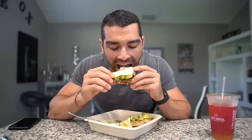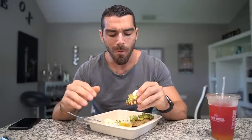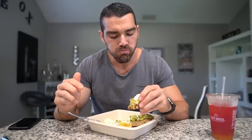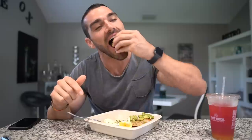I don't know what makes this so special, but it's absolutely amazing. So they put like a zest of lemon on it, as well as some olive oil. So maybe that's what gives it that really unique pop. Because I know, if I was to go put some avocado on some toast, it would not taste this good.